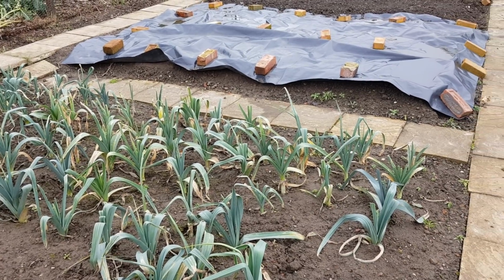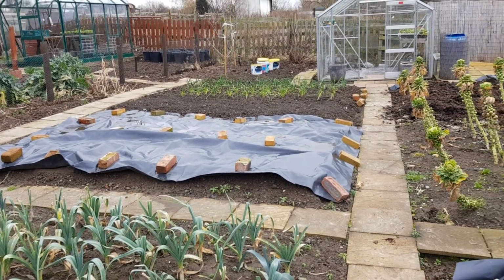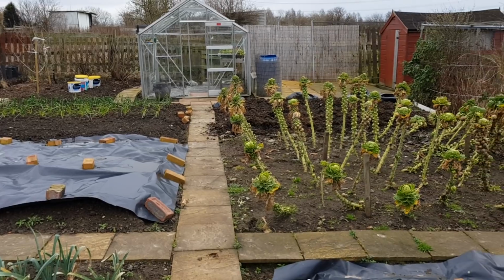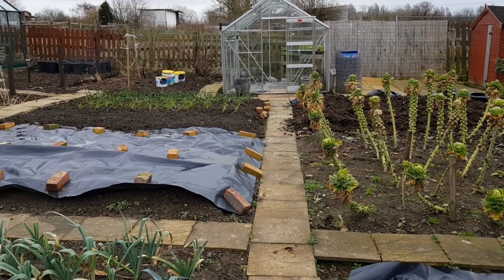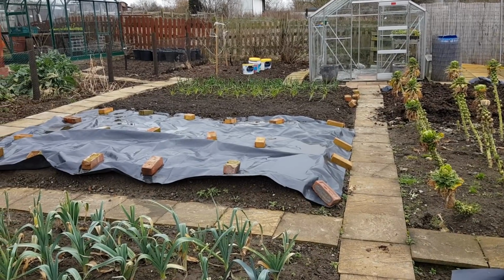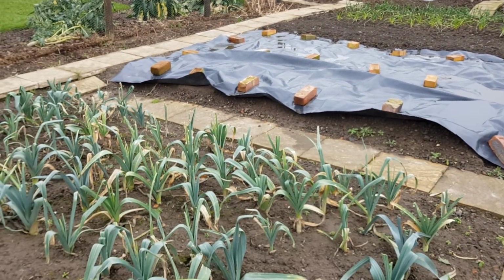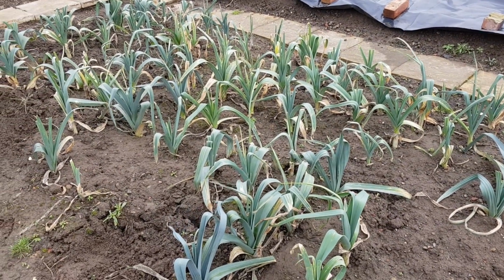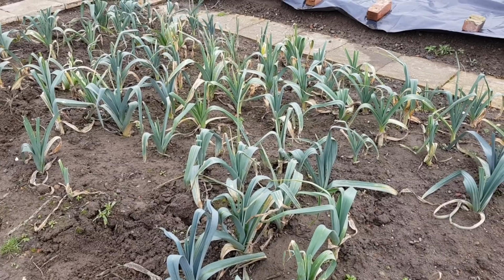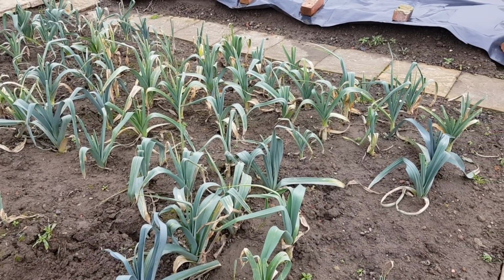We'll take a quick look at the original allotment, and you can see that we've still got some things growing here. We've still got plenty of sprouts to grow out. Overwintering onions and shallots, they're doing okay, although the tops have been nibbled out. Still plenty of leeks to go at, although they're not as good this year as previous seasons. A little bit skinny, but they're still nice in stews and to eat as boiled leeks as well.